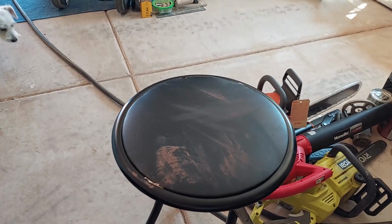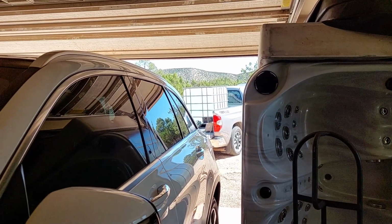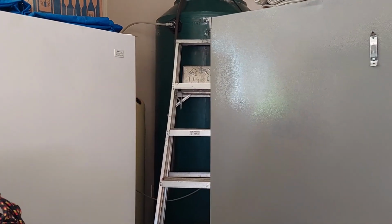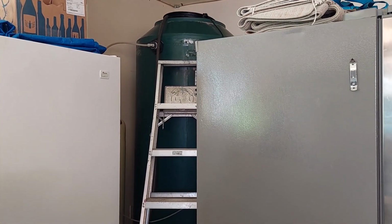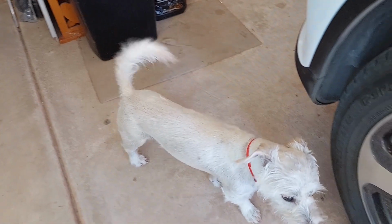Okay, friends, so I'm just catching up a little bit. I'm out here keeping an eye on things. If something goes crazy, I can turn it off. So there's my little stool. I'm going to sit here. I can see the water, where the water is on the tote, and I can hear the water going into the tank. So I'm gonna hang here and just chill out for a little bit and keep my ears and my eyes open.